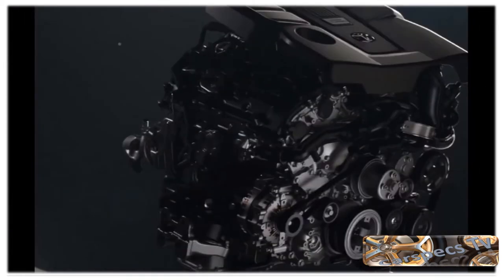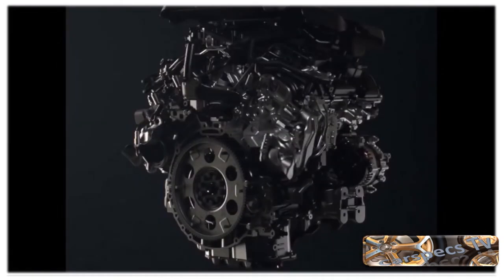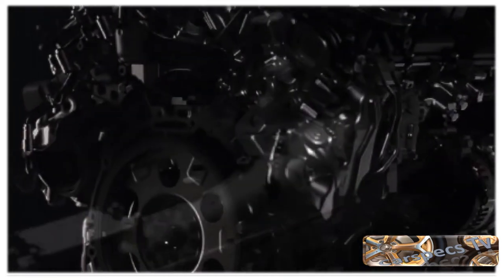Newly developed V6 twin turbo, V35A-FTS engine. 409 horsepower, 650 Nm of torque. Engine provides enhanced driving performance, reliability and durability in even harsh environments. Also comes with improved fuel efficiency and exhaust performance.